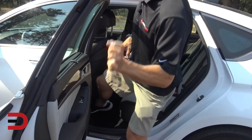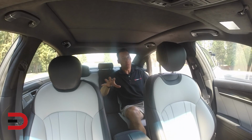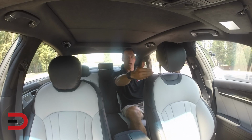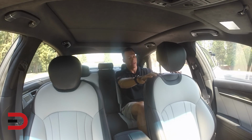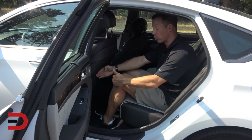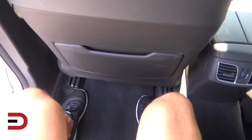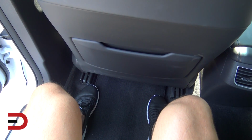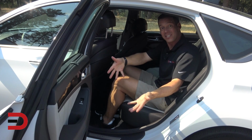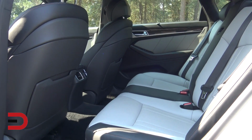Here's a look at your real-world backseat legroom and headroom from a guy who is 5'11". Now the vehicle is on right now because when you turn it off, the driver's seat slides back to give the driver more room to get out of the vehicle. So this is my driving position with the vehicle on. So you can see from this angle how much room I have between my knees and the back of the seat for a guy who's 5'11". That's quite a bit of space, but you would expect that, right, from a luxury sedan. And they even get bigger with the G90. And this is the G80. This is the smaller version of the Genesis. Very spacious in the back seat.